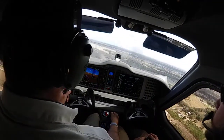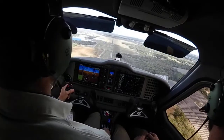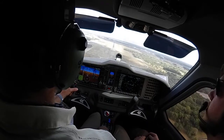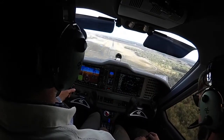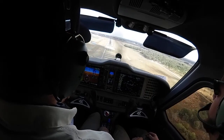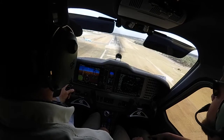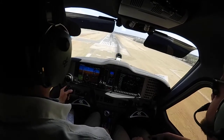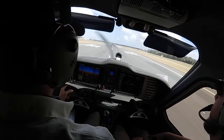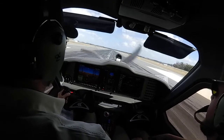Get below 90 here. There we go. All right, looking good. There it is. Good job. Right in the ground effect. We just hold it off. Hold it off. Hold it off. Hold it off. Good job.